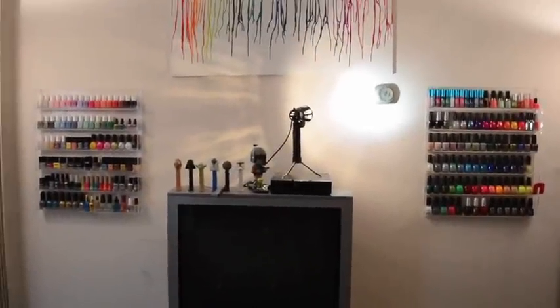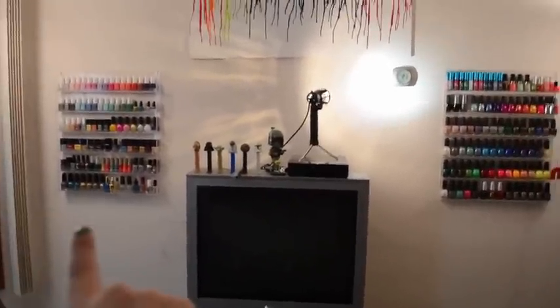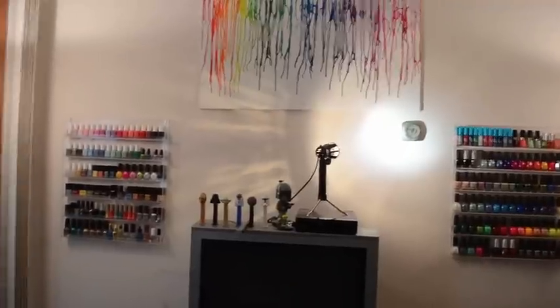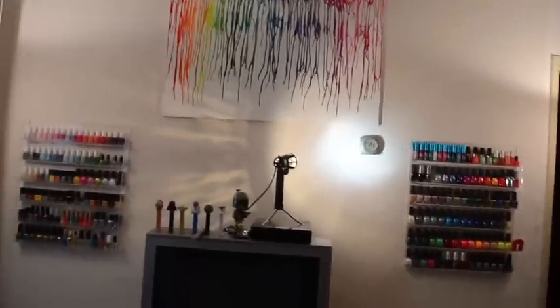Okay, so this is going to be the nail polish collection video. As you guys can see, I have all my nail polish on two wall racks in my living room behind my TV, and the messy top of my TV because I'm trying to figure this light out. And then that little picture there that I made is really easy to make. You can look up tutorials, like crayon melt tutorials or something like that.